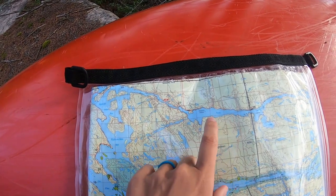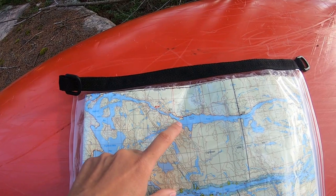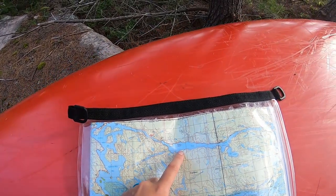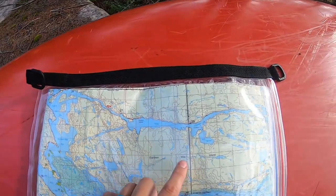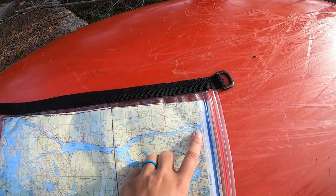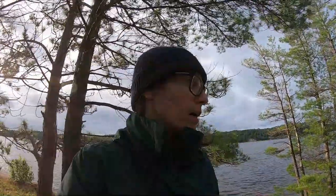So then we knew that there were some Crown sites here. So we came into the wide part of the North Channel and we stopped right here on this peak. Originally, when we were planning, we had hoped to get all the way here to Ash Bay. Oh my God, I'm getting attacked by the tree. So yeah, we'll be able to make that time up. That's no problem. We just have to stay on our game and stay organized and stay well fed and stay strong.